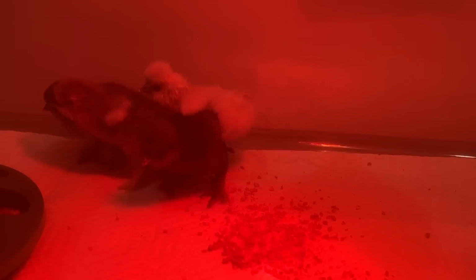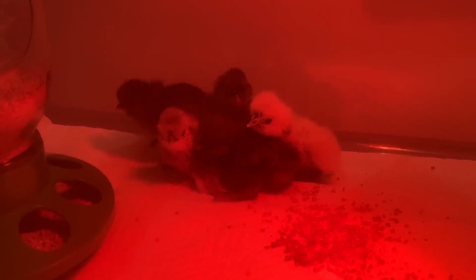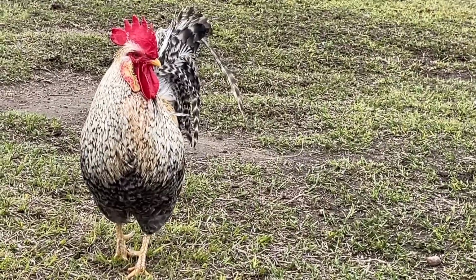Alright, so we'll continue to monitor the other ones and see what happens. Oh, I hope they all hatch. I so hope they hatch. Aren't they cute?